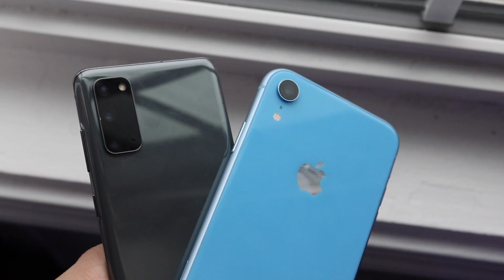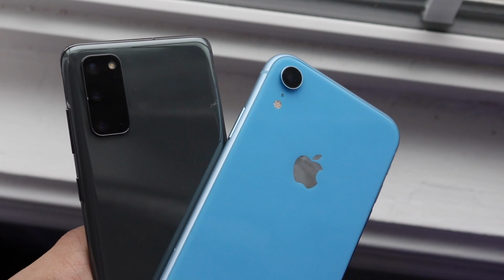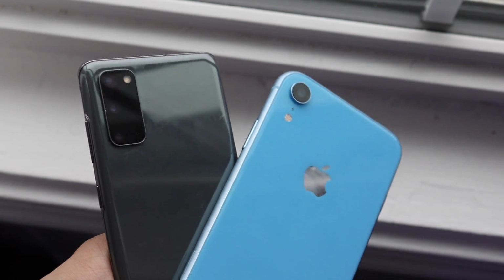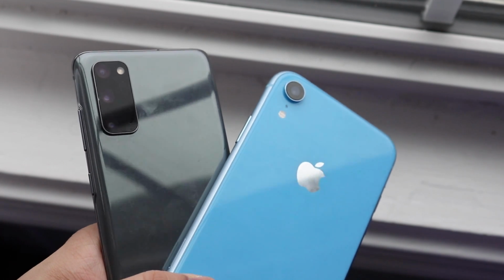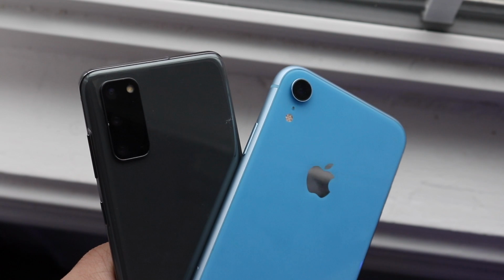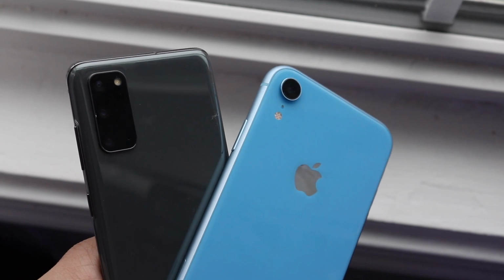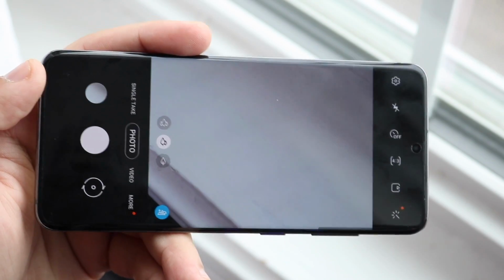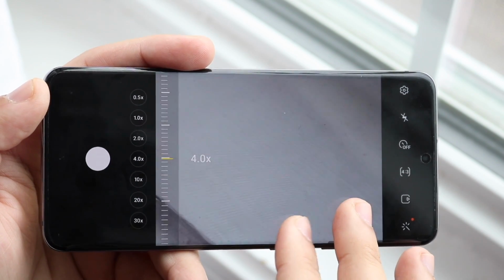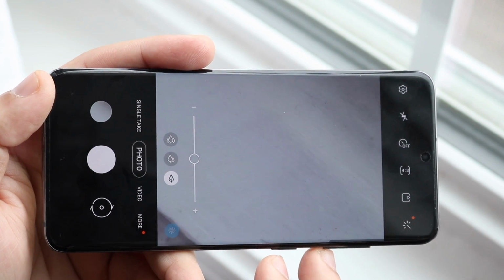Now, hitting on the cameras, the iPhone XR has a single 12 megapixel sensor, while the Galaxy S20 has 3 cameras: a 12 megapixel wide angle lens, a 64 megapixel telephoto lens, and another 12 megapixel ultra wide sensor. And the cameras on these things are very good. The XR still has a pretty good camera setup, and you can do 4K at 60 frames on both, but definitely the Samsung Galaxy S20 has the better camera sensor. You have not only, I think, better quality photos and videos, but you also have the ability to use that telephoto lens or the ultra wide sensor.